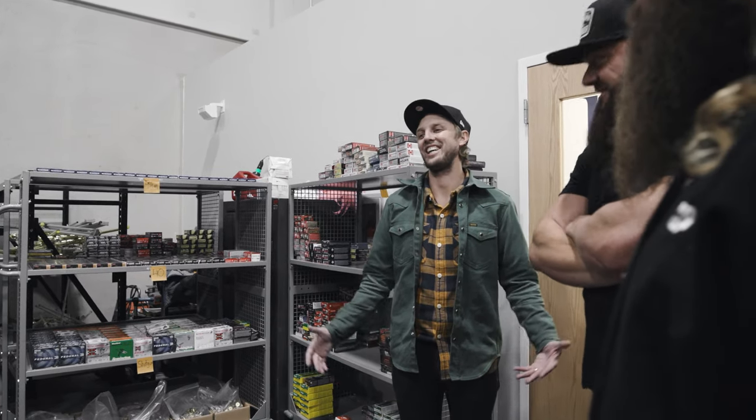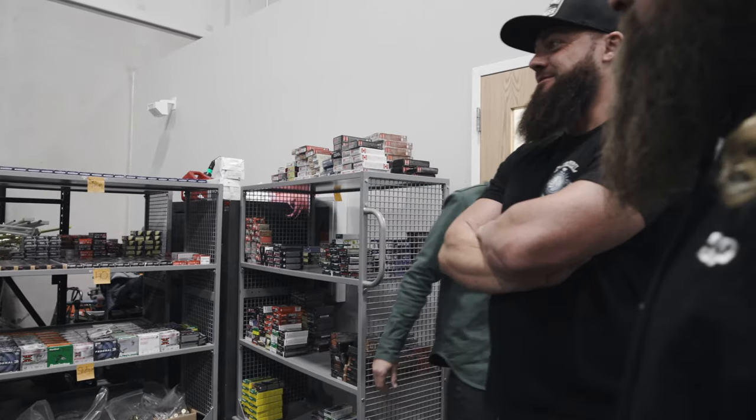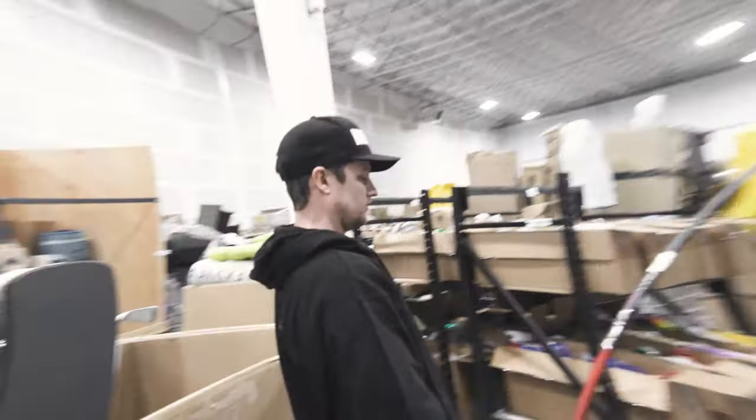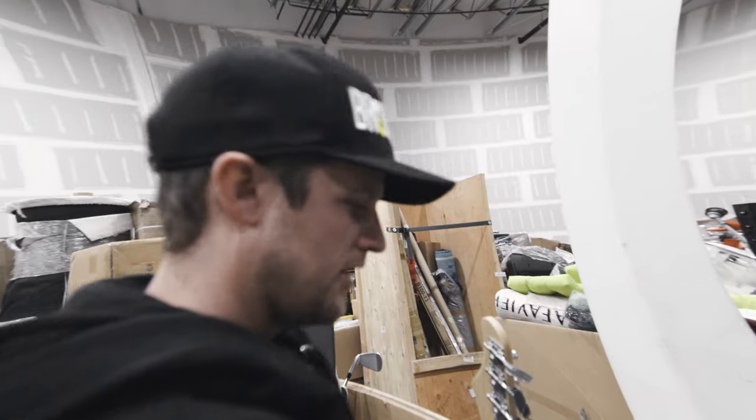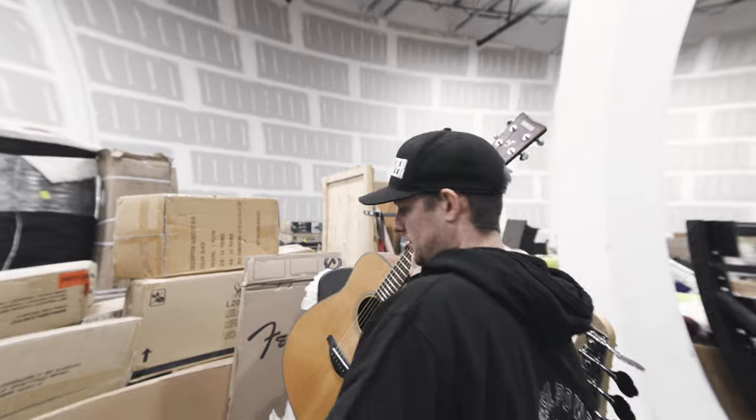No, this whole world is crazy. This is a golden goose. That's awesome. Good for you. Are you kidding me right now? That's a brand new golf club. Brand new driver. Those are like $500-$600. Guitar? Couldn't tell you what that's worth.